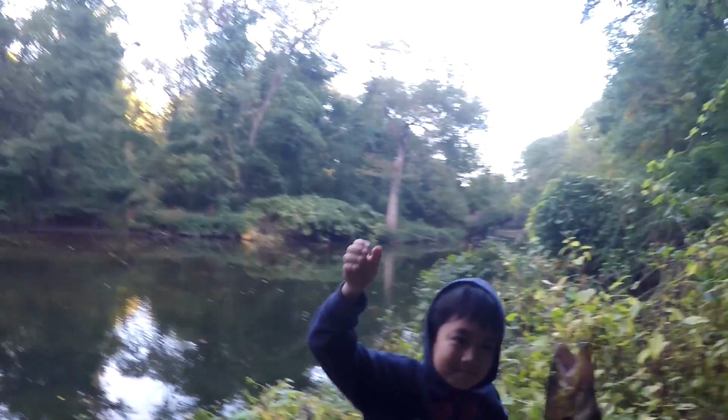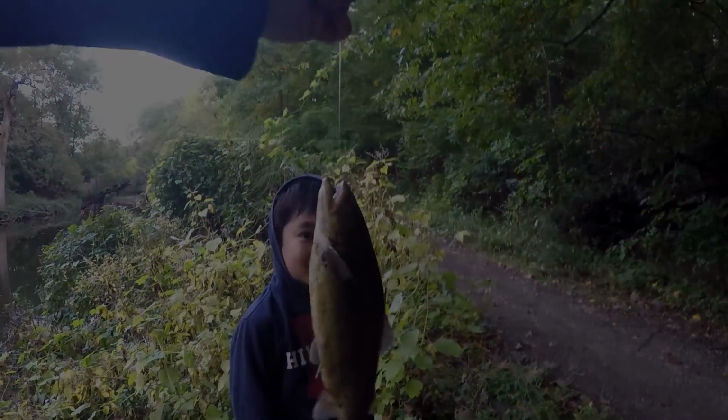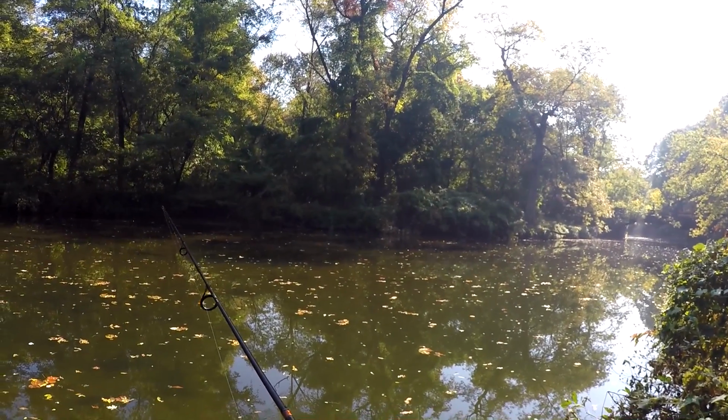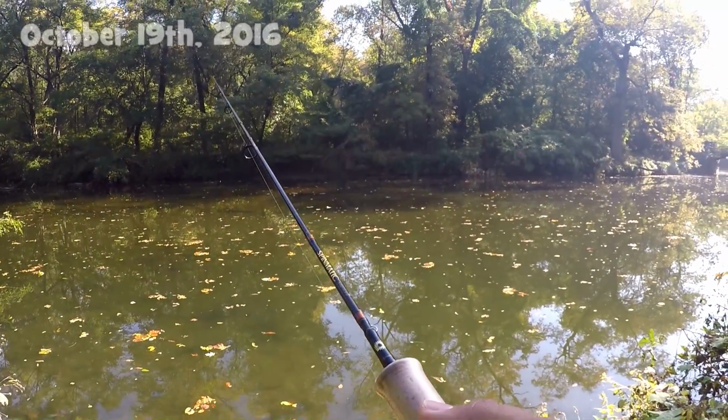Oh yeah, check this out, your first ever trout. Isn't that cool? It's a fat one too. Is it a rainbow? Yeah, it's a rainbow. Let's take a photo. Oh, he's one got it. He took it. Come on, take it, fish.